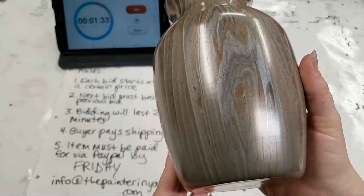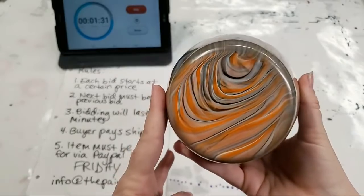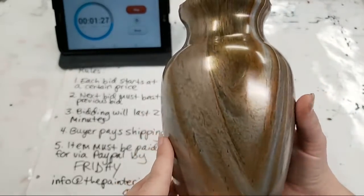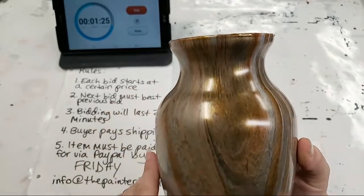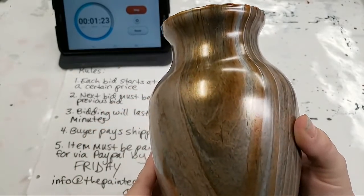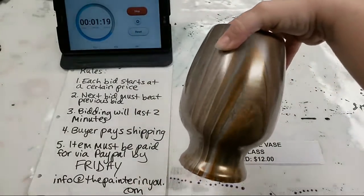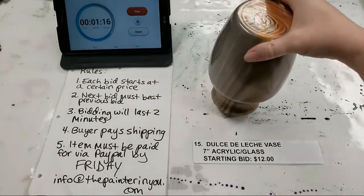This to me actually really looks like wood. I mean, not the bottom. The bottom looks like a party, but the sides. And it's got this beautiful gold that I love. Yeah, someone could definitely buy me this one too.